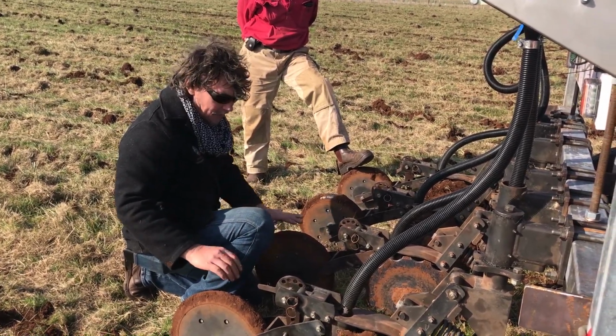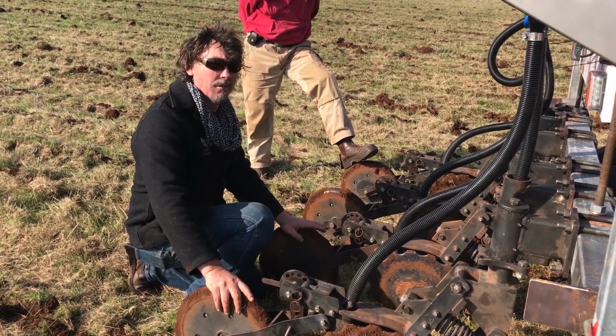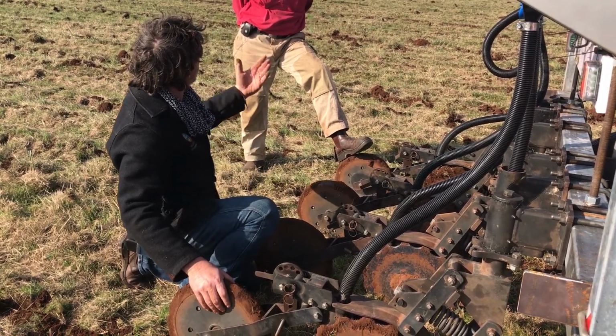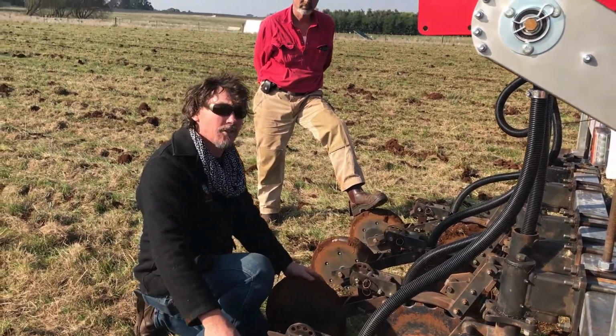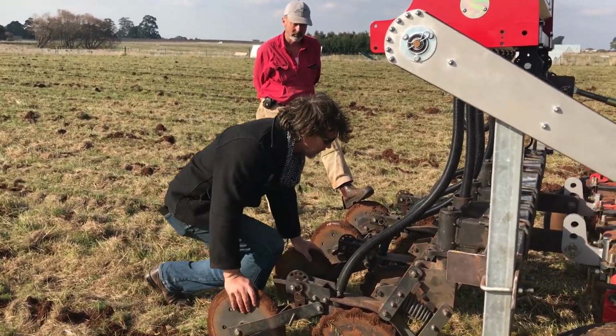So this is what we're trying to do here, is trying to grow cereals organically, which has always been a big challenge. And as you said before, people have always used cultivation as the primary tool for weed control, but we're trying things a bit differently here.